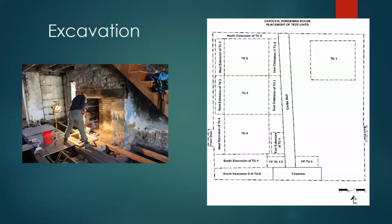Not only have we interpreted that the northern half was a private area versus the southern half being more public, but we also believe that there was likely a loose floorboard in the southern half that contributed to the abundance of artifacts. A total of 29,385 artifacts were uncovered throughout the course of the excavation.